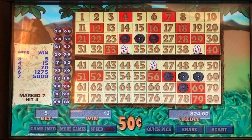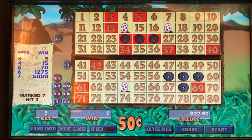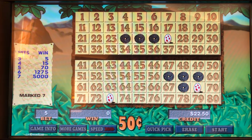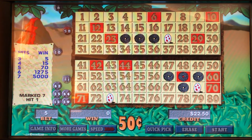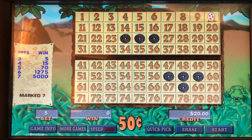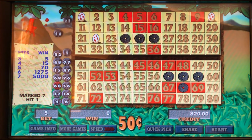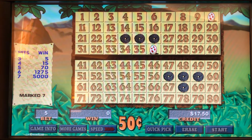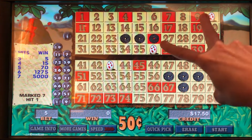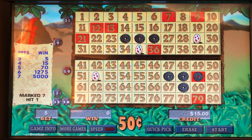All right, so there's $7.50. 10 more draws here at least. So 5,000 credits. Of course, at 50 cents is 2,500. If we catch all 7 with 2 eggs, that's a 10 grand jackpot. It's pretty dang good for $2.50.